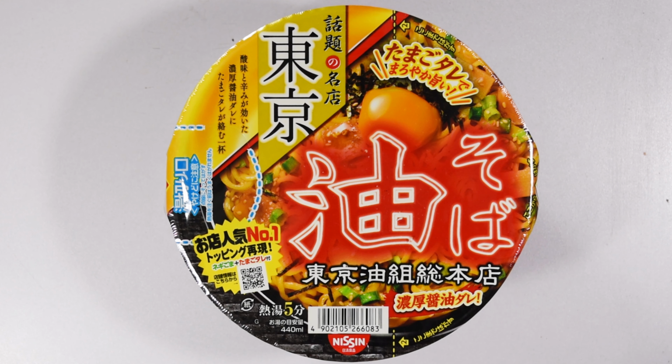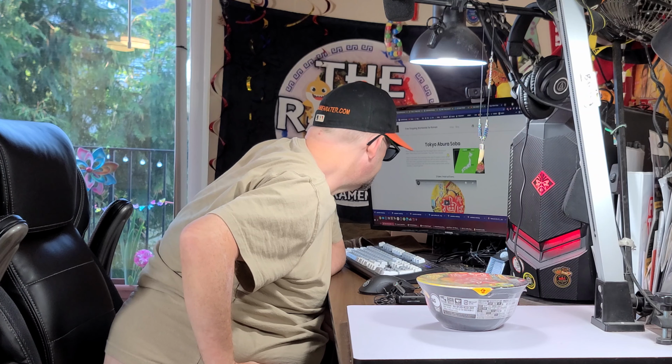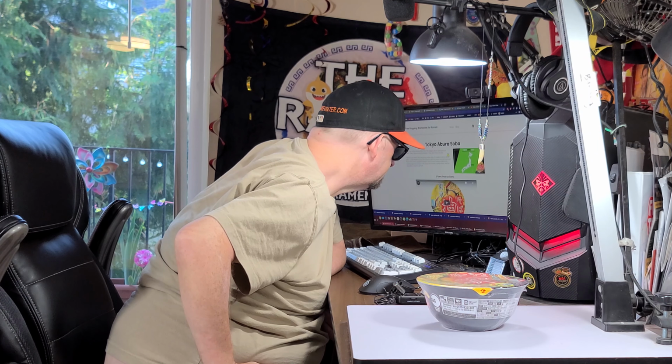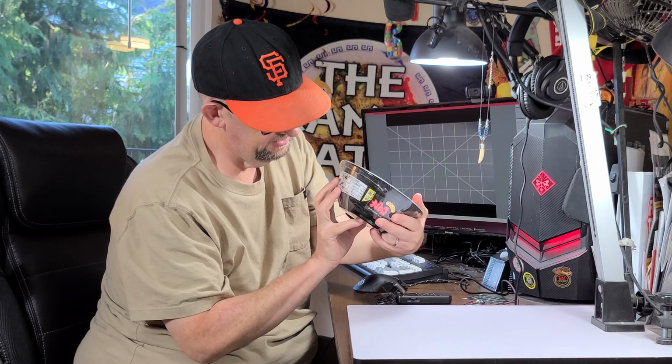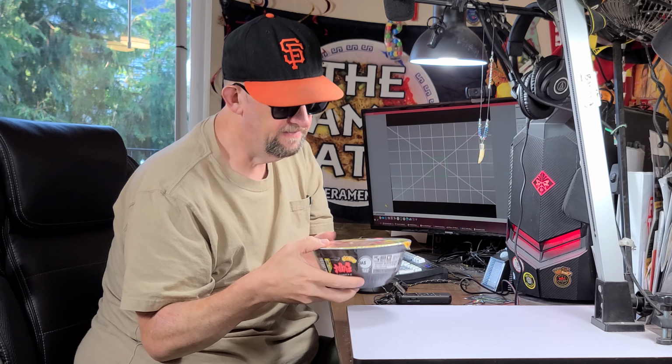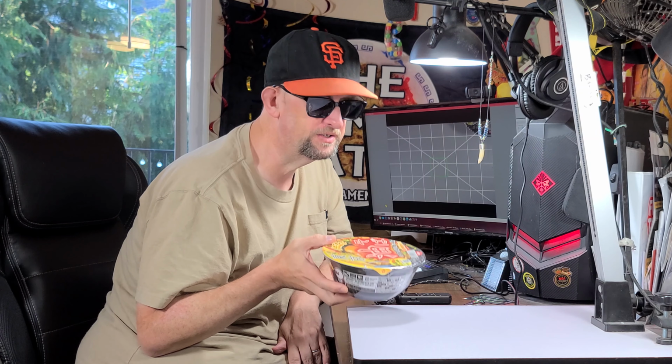Here's another Nissin variety, and what it says here, this is Tokyobura Soba, and this is the official Abura Soba from the biggest Abura Soba group in Japan, Tokyo Abura Gumi Sohonten. And yeah, I'm kind of curious about this one, because usually you see something like this with a drain spout, but maybe I'm just missing it. Yeah, there's a drain spout right here. So this is going to be a dry variety, and think of yakisoba, but think of yakisoba with big thick noodles and even better, so yeah.